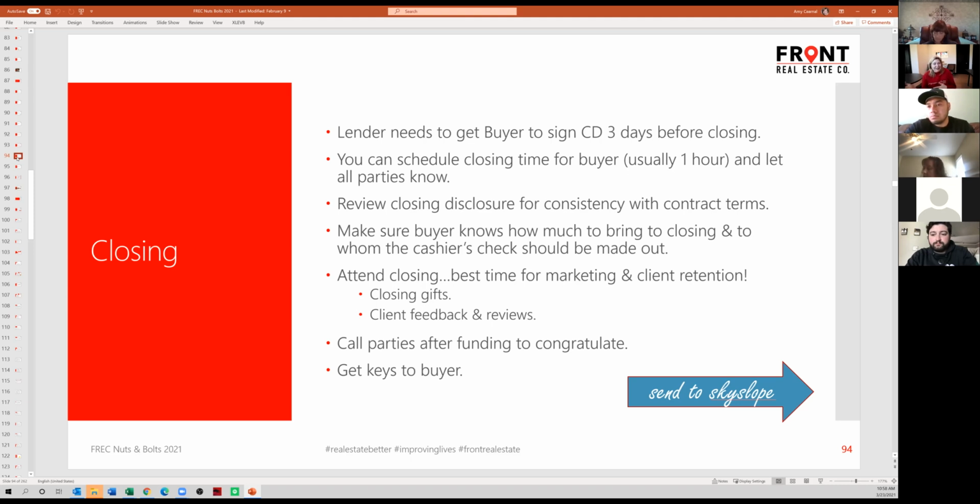So it's not best practice. Best practice is to wait, then maybe do big balloons and whatever at the house with them, however you want to do it. But that's just the reality of how keys get over. It is your responsibility as the buyer's agent to make sure that they do have keys to the property. Cool.